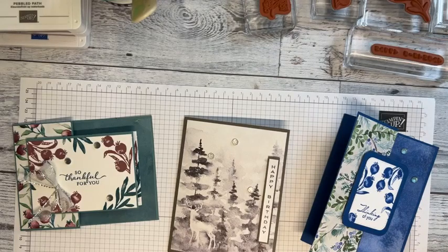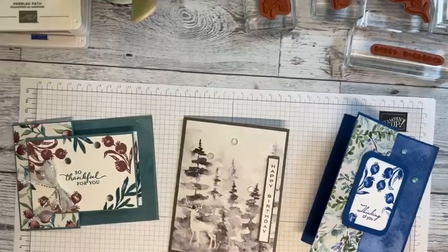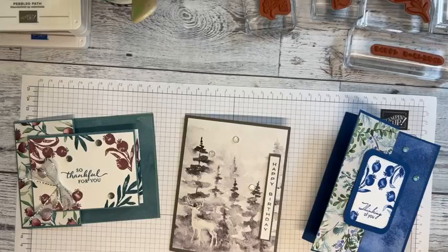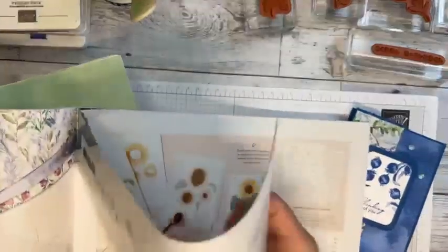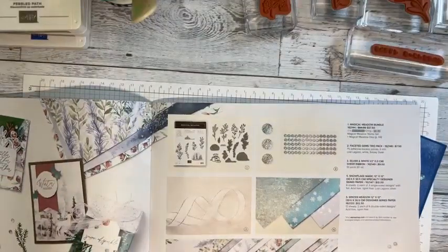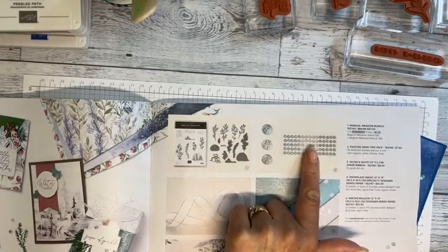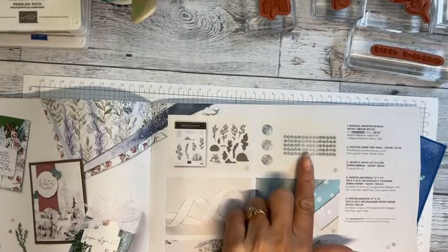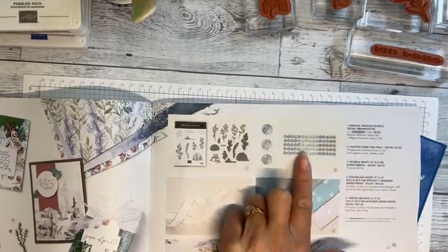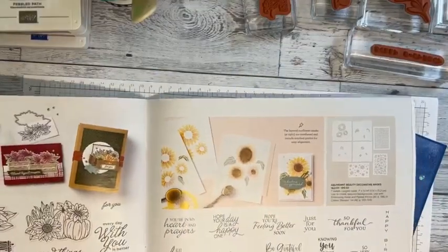What I'm doing is I have some really easy cards, but I wanted to showcase the designer paper. We have such awesome designer paper, so that's what I'm doing today. I am working with the Winter Meadow, using the 12 by 12 paper, the ribbon, and the embellishments, the trio pack. That is actually on back order right now, but they'll come back in stock, so don't worry. I got them ordered for the class.